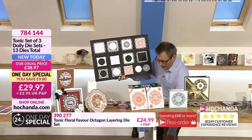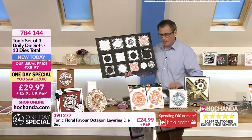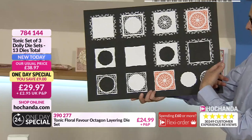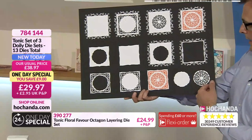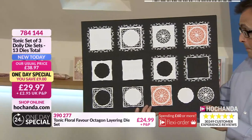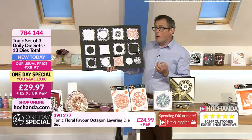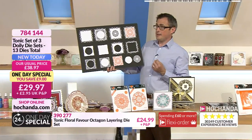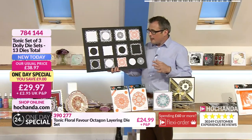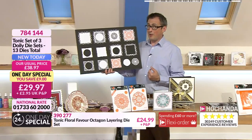If we thought we could do a lot, hang on a minute, with the first one that we looked at, the dainty doily, look at that board there. There's four on the top row automatically, another four down here, and another four or six looks there. Amazing stuff. Big looks on these, and you're basically almost not paying for one of the sets of dies, because they're £12.99 individually, but you're saving £9. So you're paying for two and a bit, but you're getting three sets here on your One Day Special.